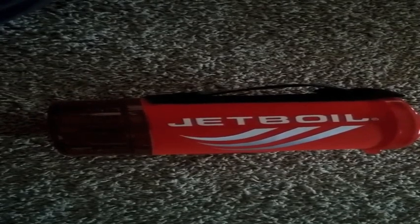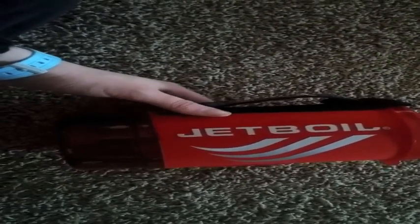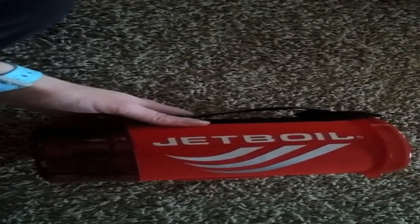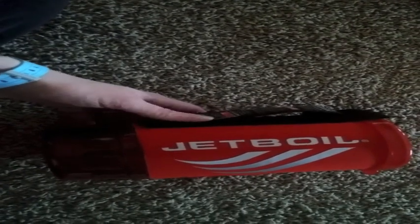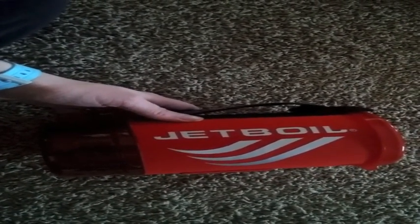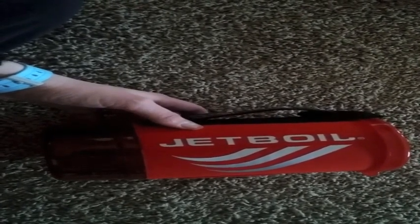My cooking system is the Jetboil Flash. Originally, I was going to go with the Snow Peak Giga, which is a little lighter, but my dad recommended this really strongly because he really swears by it, so I decided to go with this instead. And I think that it's going to be pretty efficient since it boils water really quickly.